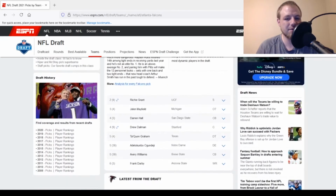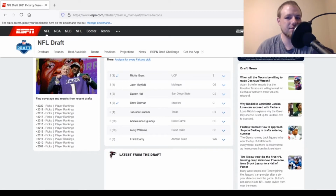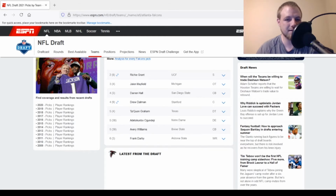And then in the second round, they went with Richie Grant, safety out of UCF. This is a very versatile safety. You could argue maybe they should have taken Trevon Morrig. I know a lot of people were really high on him. I like Richie Grant a lot as well, so I think it's going to be a good fit for their defense. Definitely an area of need, so that was an A pick as well. So they started off very, very solid in this year's draft.